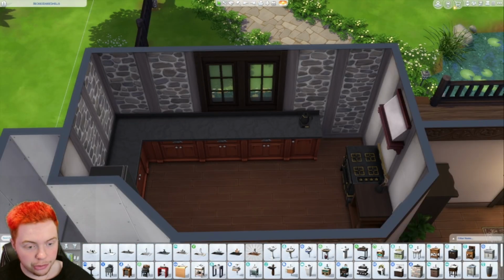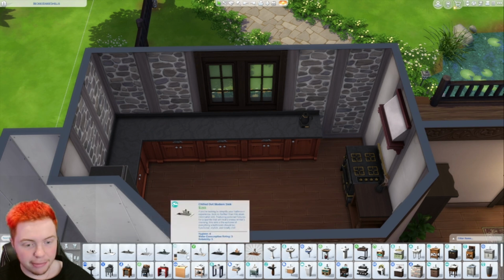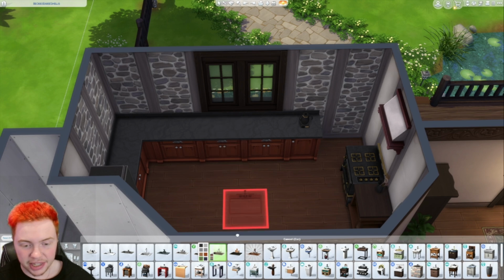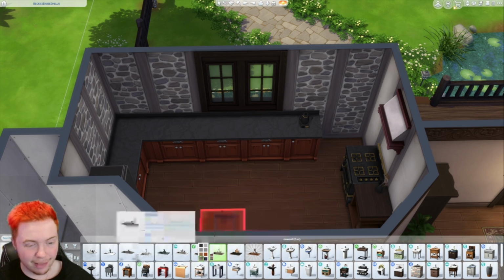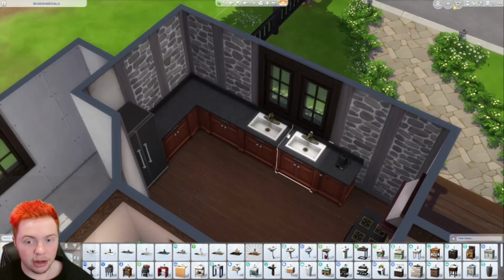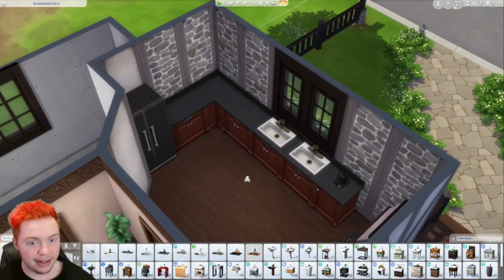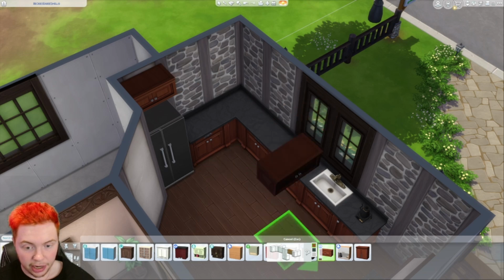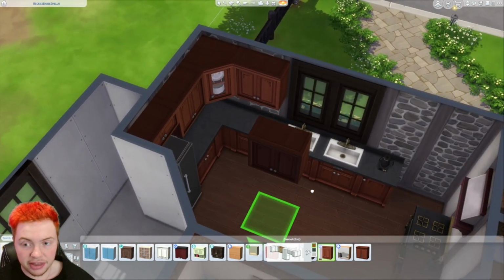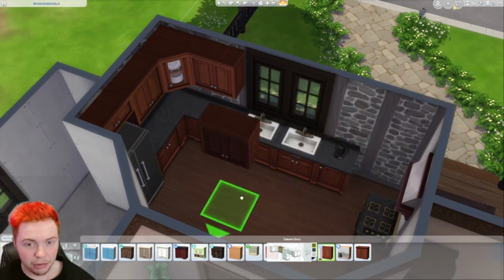Let's do our 2 sinks. This is where it's a little bit more modern because you wouldn't really have 2 sinks in an older kitchen, but I just think that it'll look quite good here. We'll do 1 and then 2. It's a shame that we can't just stick it right in the middle, but oh well. Then I'm gonna add these going all the way around the corner, and then maybe just take it up to there. I don't think we need them to continue on over here.